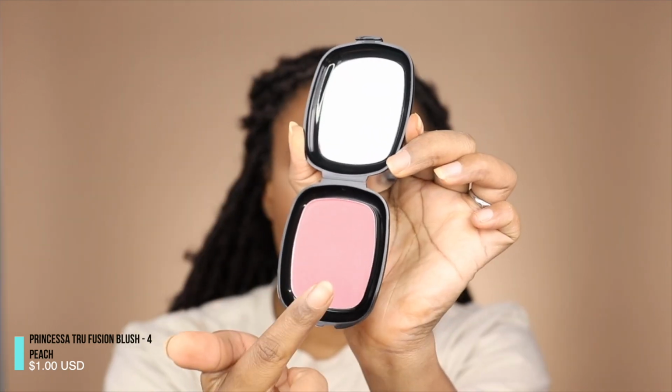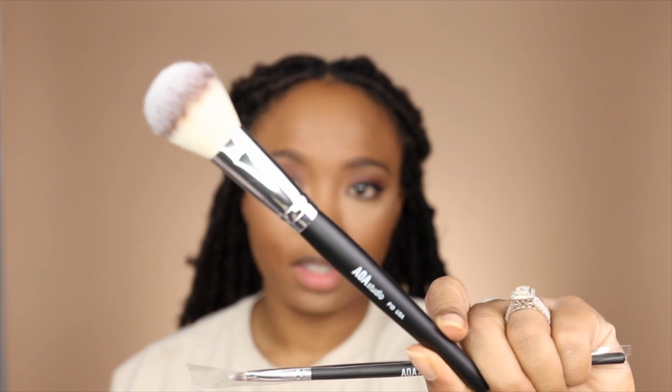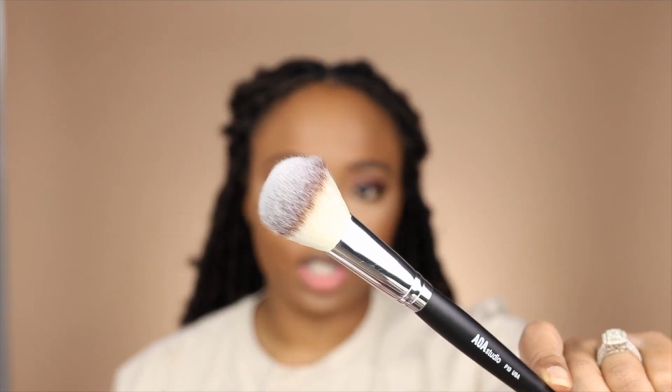Alright, y'all, so next up is blush. I have here the True Fusion blush in the shade Peach. It looks a little purple pink here, but it's a lot pinker. Okay, yeah, as you can see, it's a lot pinker. All right, for blush, I'm going to be using the F13 Miss A brush. They are pretty nice and fluffy, at least the bigger ones. The other ones are a bit stiff.